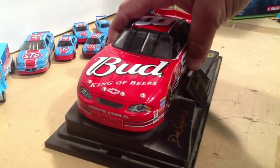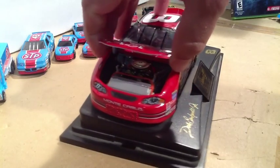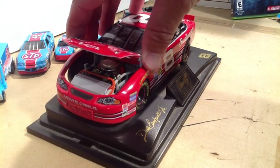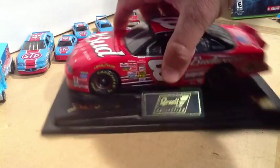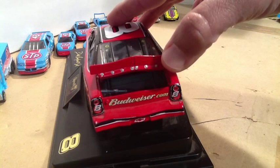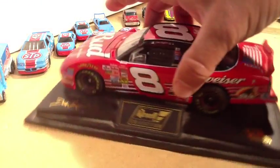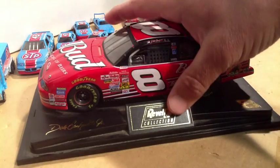I got to clean it up, but the hood does open up. And it's got really nice detail in there. Of course, I don't have great lighting, but you got a little bit of orange, some chrome, some red in there. It says Budweiser underneath the hood, and the trunk opens up as well. Back in there, you can see the fuel cell and a lot more detail, but again, my lighting sucks, so you have to take my word for it. So not bad. So all three of those were only $6.